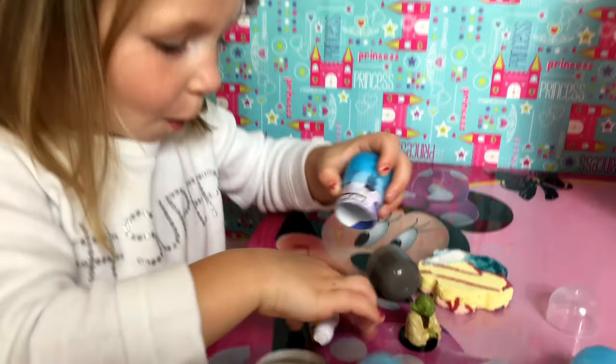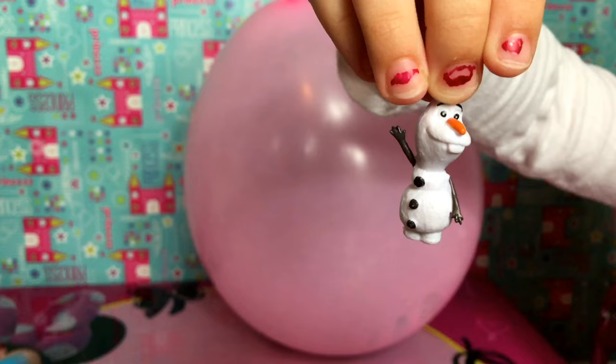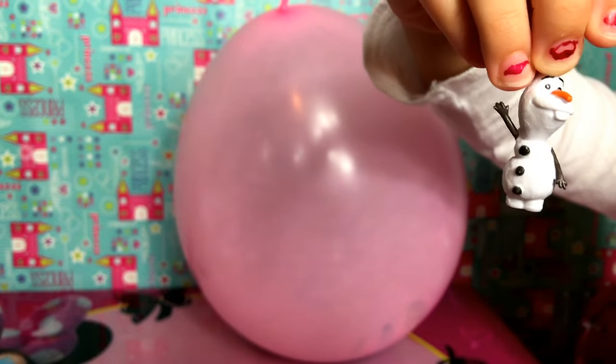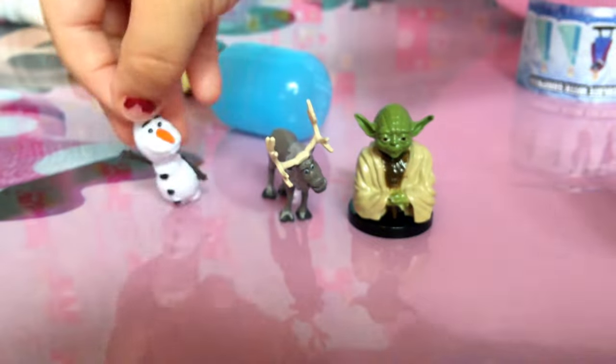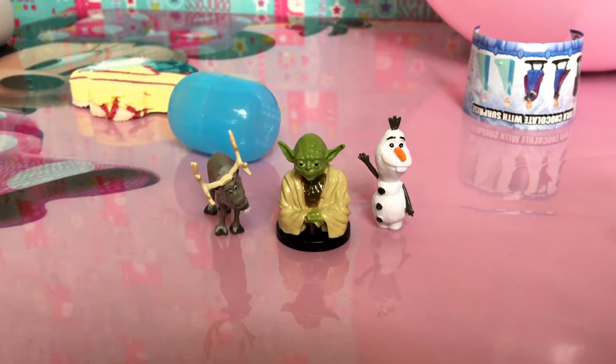Oh my goodness! You got Olaf! Cute. Here, let me show the kids. There's Olaf, there's the one I got. He's waving his hand. Oops, he fell down. Here, let's put him over here where I can reach. There! Isn't that cute? All right, what else you got, Bella?